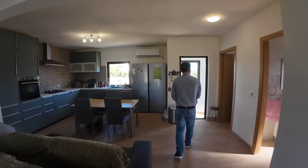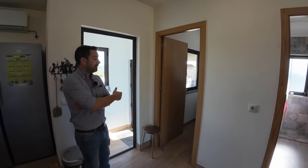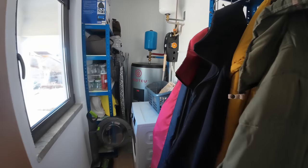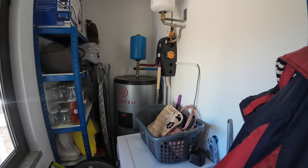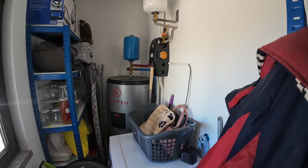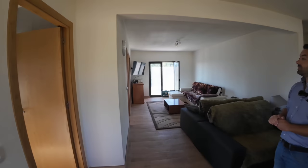Let's start here. This room is the boundary room, the storage room, where the washing machine is, and there's also the cylinder for the hot water from the solar panels. The hot water system is heated by solar, but in the tank it also has an electric backup mode, so if there's no sun, you still have hot water. All is brand new, in very good condition.